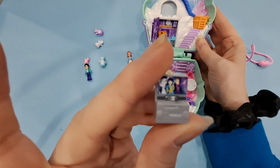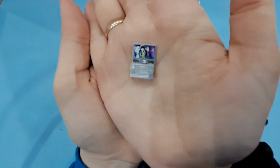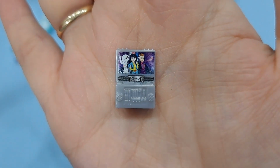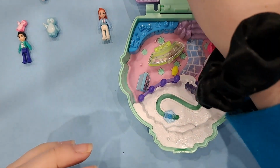So it's a little stereo and all going on. Hold on, let's see if I can get it so you can see it in better detail. I don't know if you can see that. Hold on, I'll see if I can zoom in. Can you see it now? There we go. So there they all are in better detail. So that can maybe live in the room.